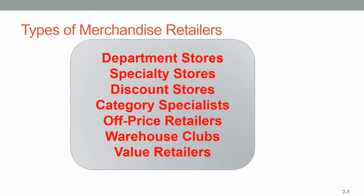So there are different types of merchandise retailers. They're oftentimes known as general merchandise retailers, and they include department stores and specialty stores and full line discounters and category specialists, extreme value killers, off price retail. And then there are some others, some dots in there as well. But that's what we're going to spend the rest of our time in these PowerPoint parts of the lecture talking about, these different categories. So we're going to start with department and specialty stores, and then we'll dive into all of the others.